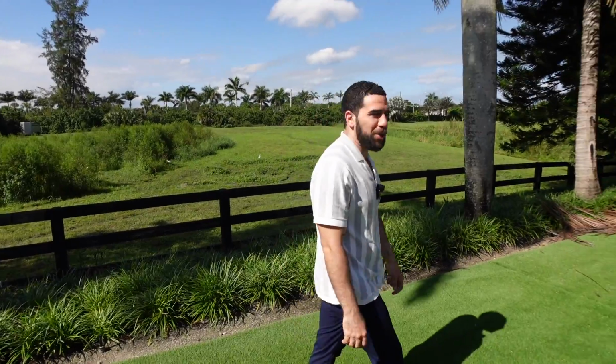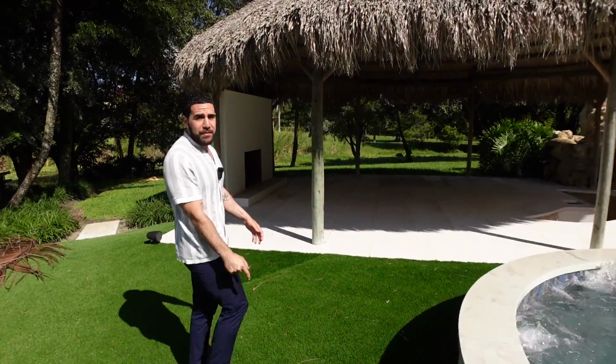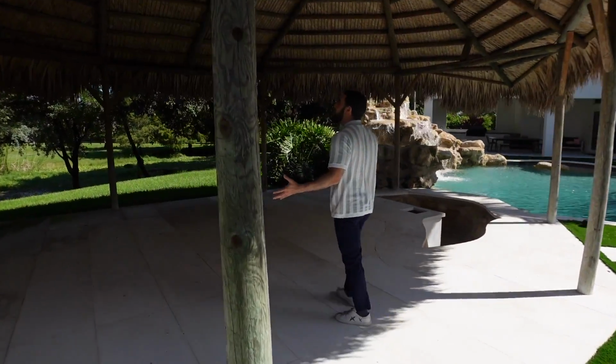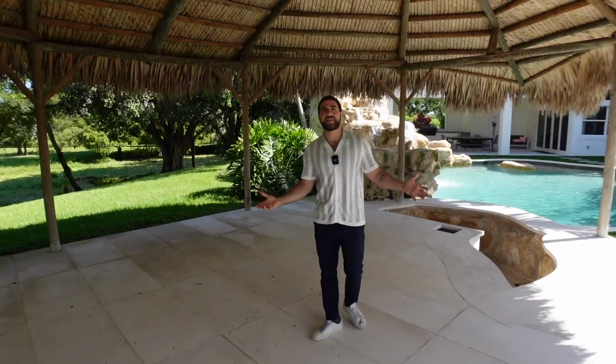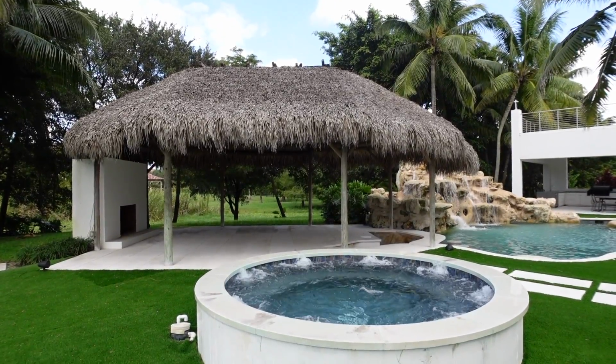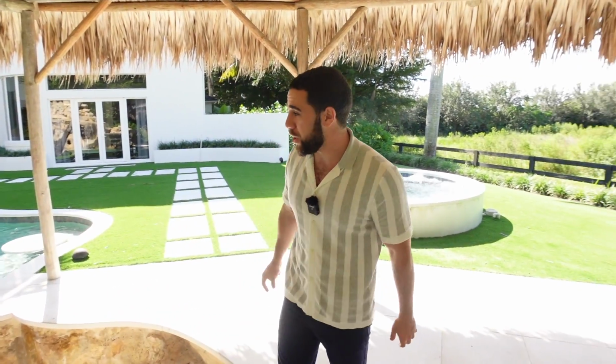And just off of here, if that wasn't enough covered space for you, guess what? How about this? How about this covered space? You kind of have a tiki hut vibe with a fireplace on one side. So throw out a couple grills, throw out a couple chairs, seats, whatever, but I bet you didn't know this.